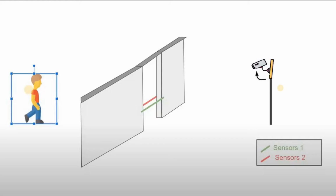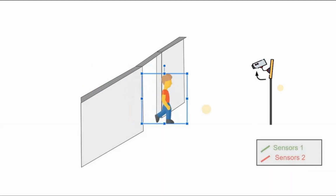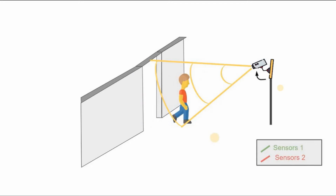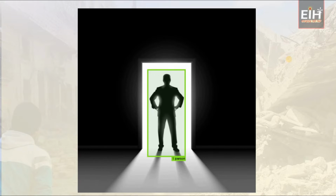In more detail, a person walks toward the door, touches the first sensor, then the second sensor, then he's in, and the camera will take a picture of him. Then, since the picture is taken in both directions, a body detection algorithm will run and check how many persons are in this picture, to take the number and save it on the cloud.